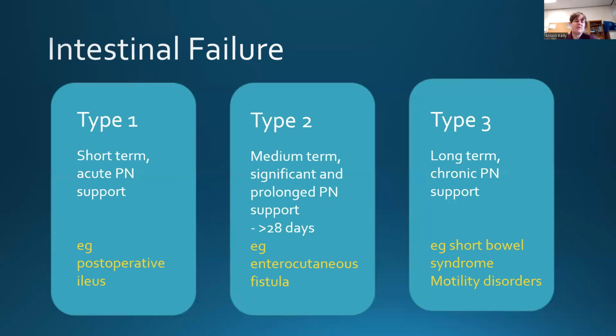And type 3 is your long-term intestinal failure, requiring chronic parenteral nutrition support. These are the patients who've had multiple resections and have a short bowel, so generally less than 200 centimetres of small bowel remaining, or something like a widespread motility disorder. And these patients, not to say that they won't come off PN eventually, but they often require it for years and sometimes lifelong parenteral nutrition support.